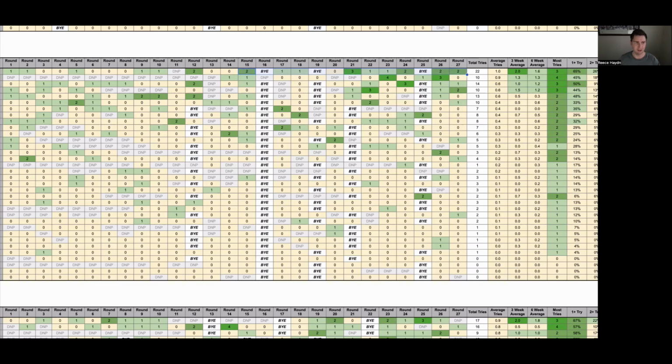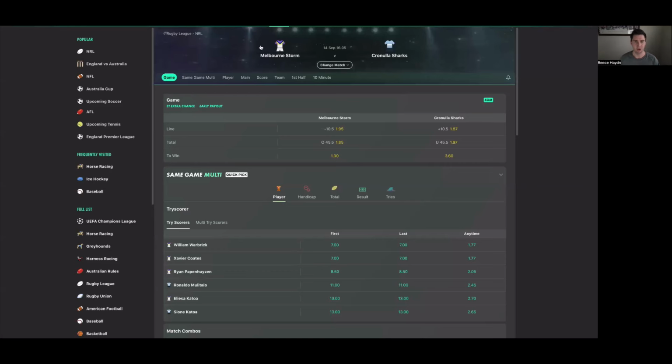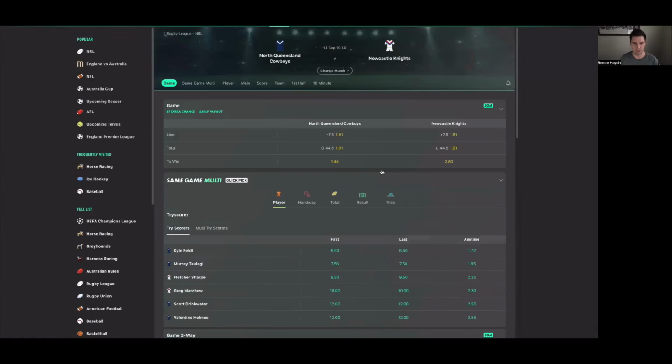And against the Knights' right edge defense, it's not an ideal situation, but it's really been working for the Cowboys this year. And I'm happy to back him to cross for a try. Also on Bet365, for Kyle Feldt to score a try, he's paying $1.72. So I'm happy to take that price for Feldt as the first play in this matchup.